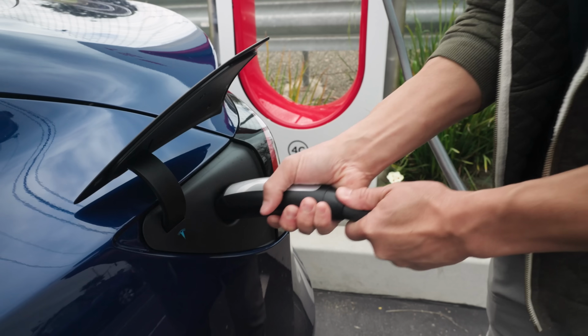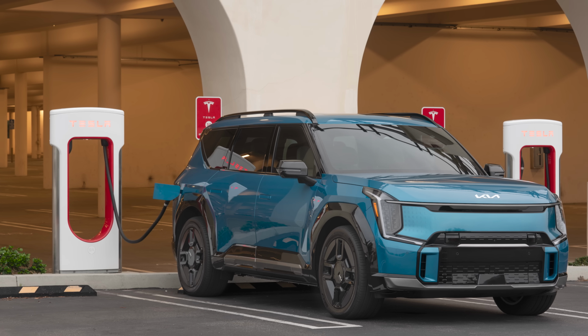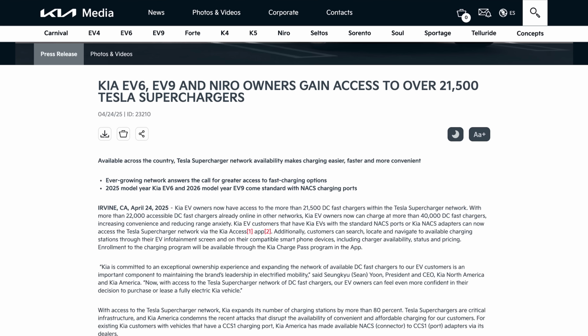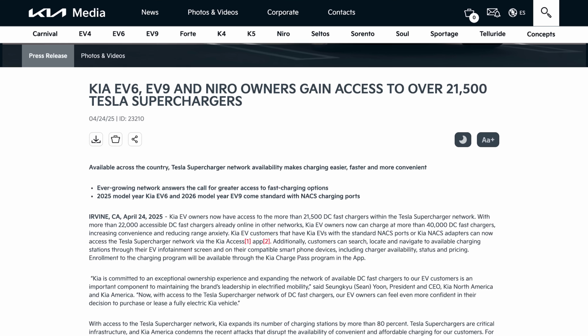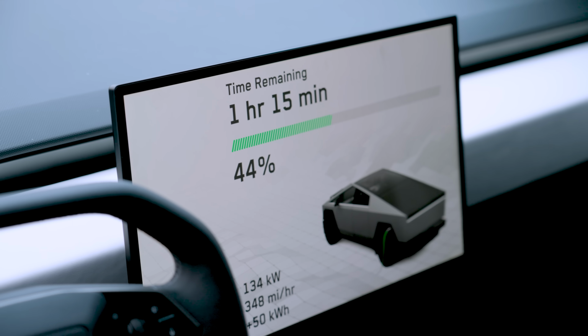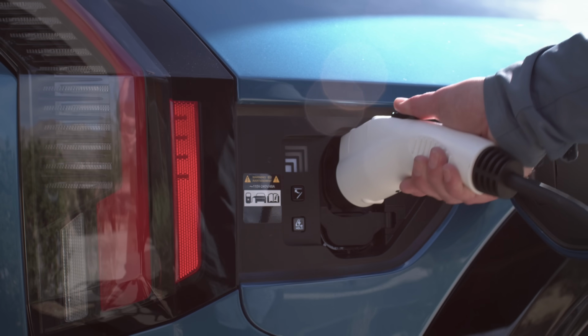Good news is the Tesla supercharger network has actually just recently been opened up to all Kia EVs. And any buyers who purchase their Kia EV after September 2024 will get adapters for free. That's huge. Tesla superchargers are way more common than other charging stations like EVgo or Electrify America, and they're more reliable too. So hopefully that'll make charging a lot easier for folks that can't do it at home.